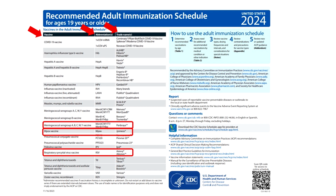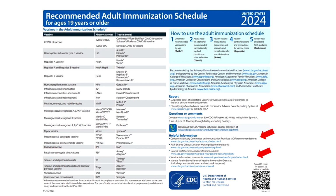The intro page showcases vaccines by name, alphabetically with their abbreviations. Trade names are also included for identification purposes only. Vaccines for RSV, Mpox, and a new MenACWY-MenB combo vaccine are new on the list. The schedule's intro page has links to many helpful resources, including vaccine information statements, complete ACIP recommendations, as well as a link to CDC's general best practice guidelines for immunizations.